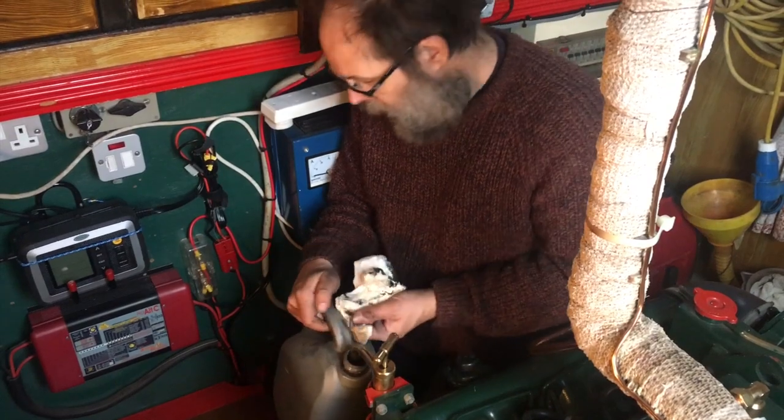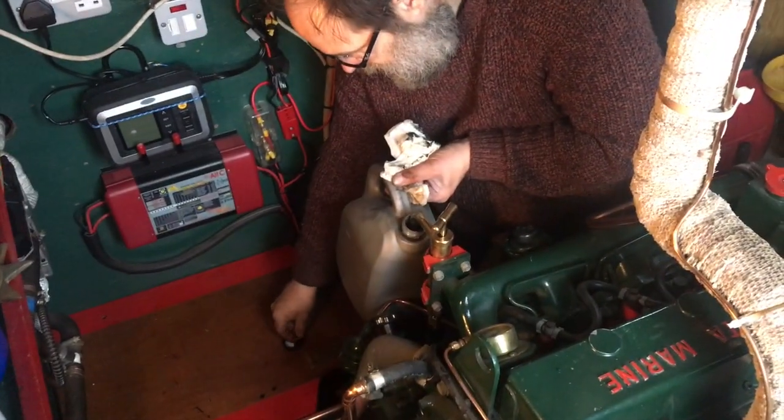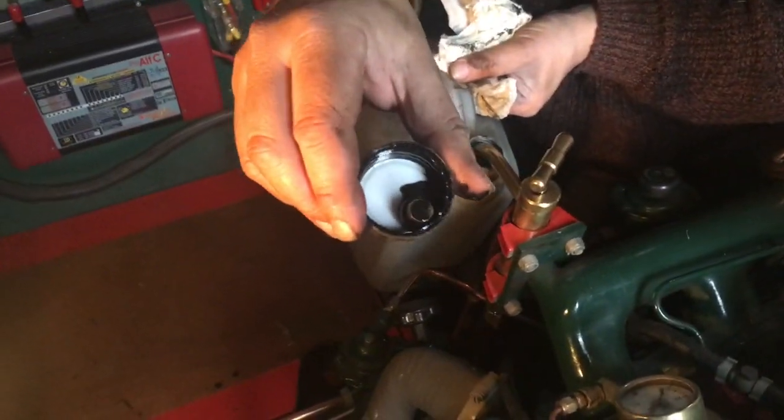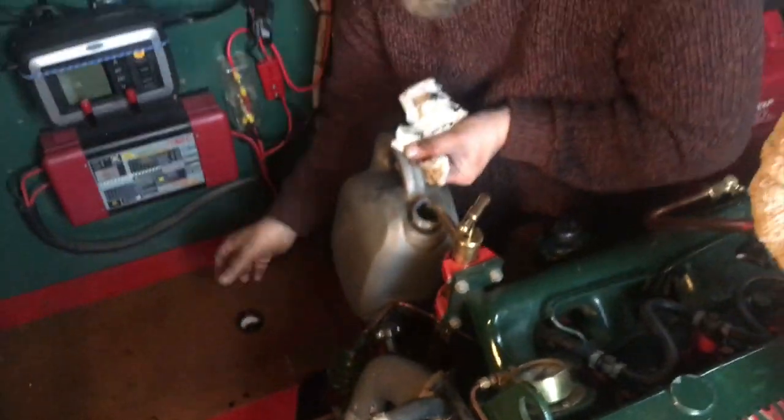So, important note when you're changing the oil, there's a little cap at the end of the tap. You need to unscrew that first or the oil won't come out. Oh, yeah.